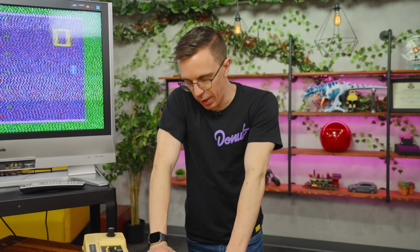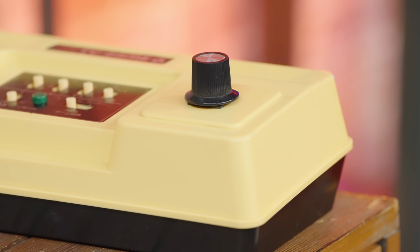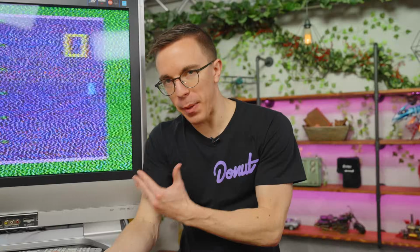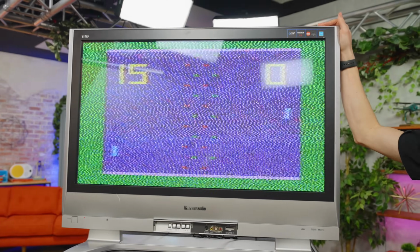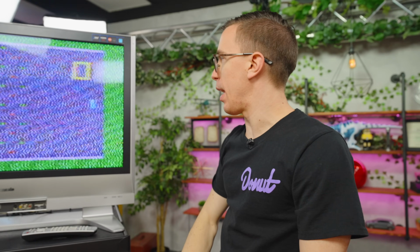So when it comes to the Nintendo Color TV Game 6, the problem is that because this is so old and so foreign to a US-based television, we have to go through a series of adapters, which as you can see, works, but has completely destroyed the image quality. So this is as good as we got, but let's give it a try nonetheless.